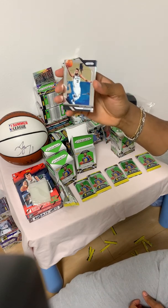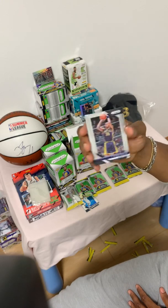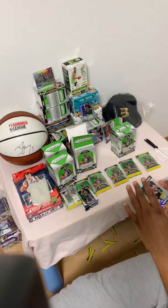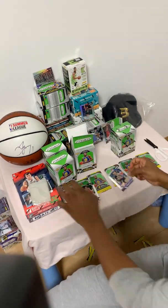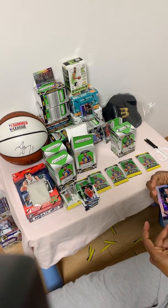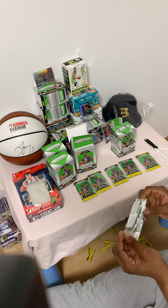Crabbe. Allen Crabbe. Reggie Miller. Nice. My favorite shooter back in the day. Lonzo Ball Prizm. Nice. And Mirotic. A lot of people hating on Lonzo, but I like this guy, man. He's gonna be great. This is his second year card. So I'll pack that up. Lonzo Ball Prizm.